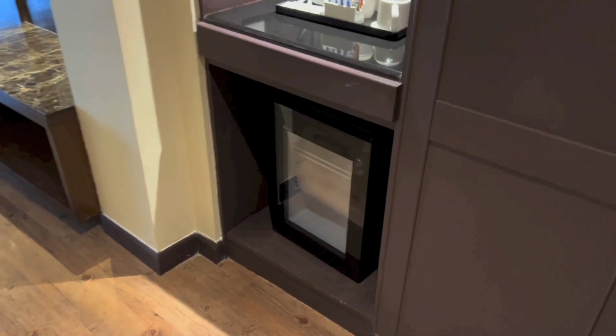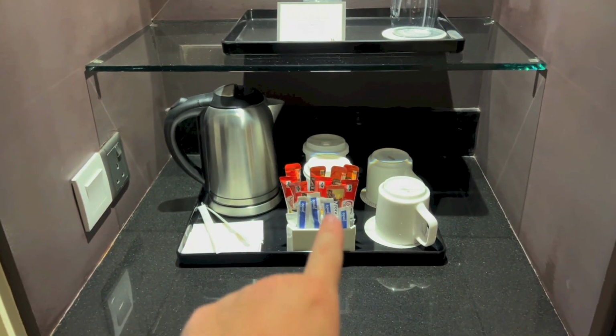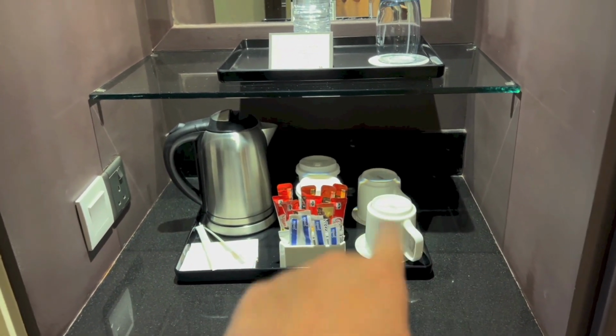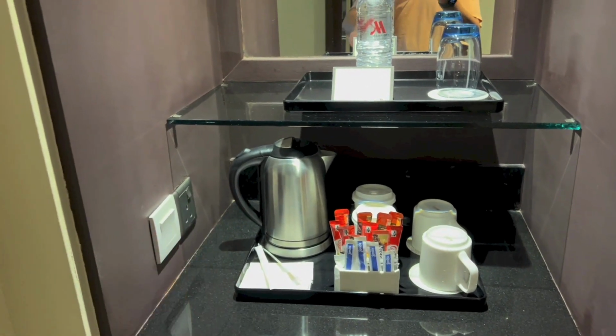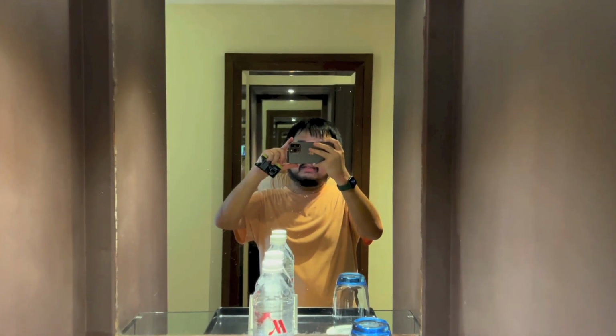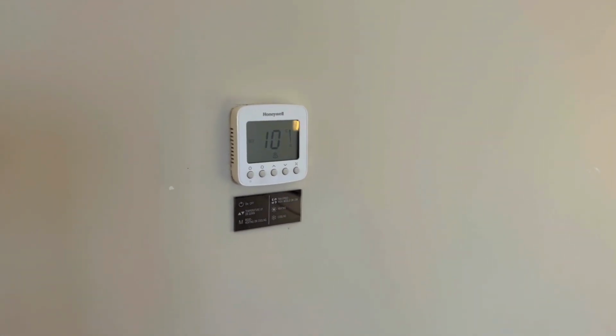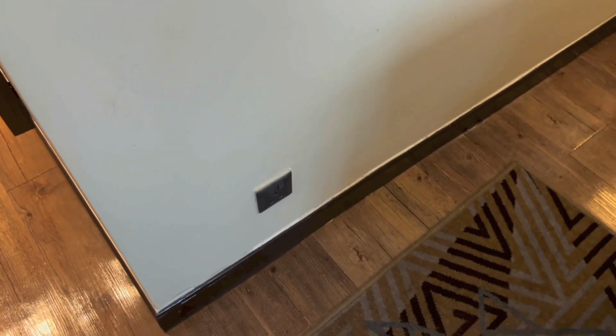Right, so next to the wardrobe area is the pantry area, and down below we have an empty fridge. Here we have all the tea and coffee making stuff with mugs, cups, the kettle, a plug, a light switch, bottles of water, and a glass. Mirrors right there, and right there. And right here we have the climate control panel for the room. A plug down below.